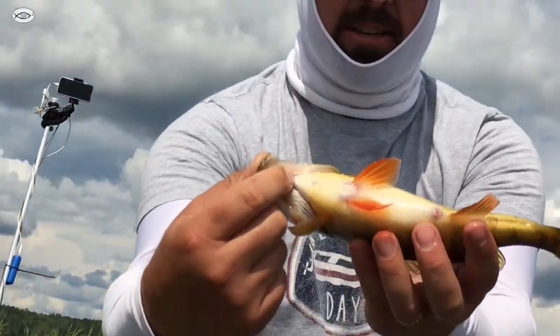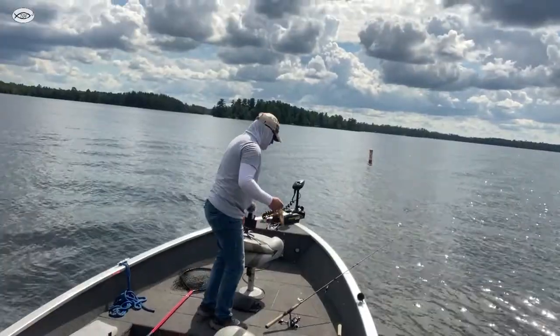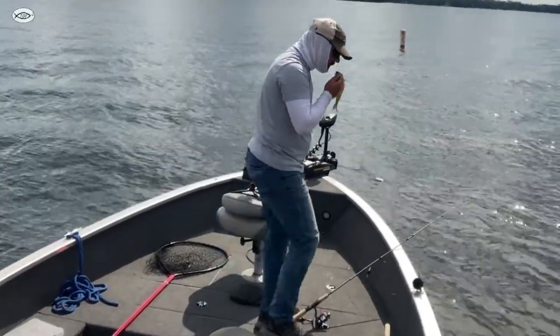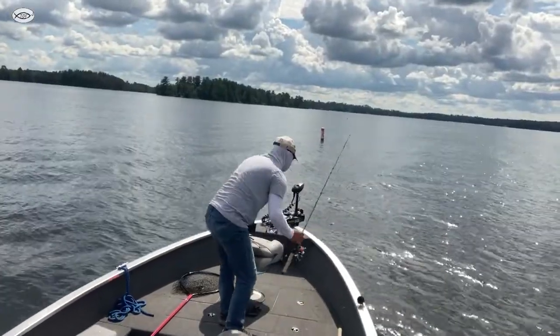Good old orange. Well, it was fun though. Well, yeah, you get a kiss, because that's a solid 10-plus inch perch right there.